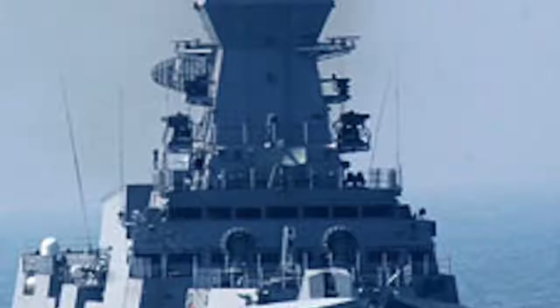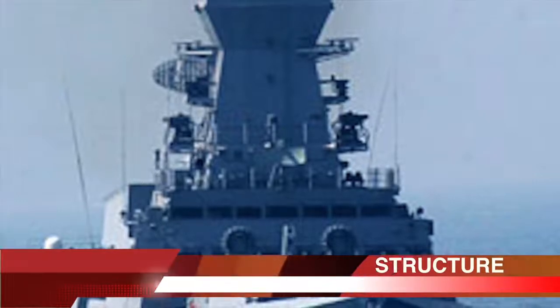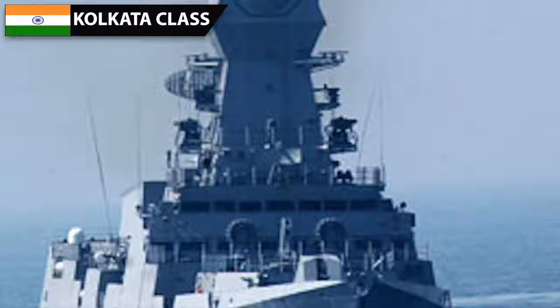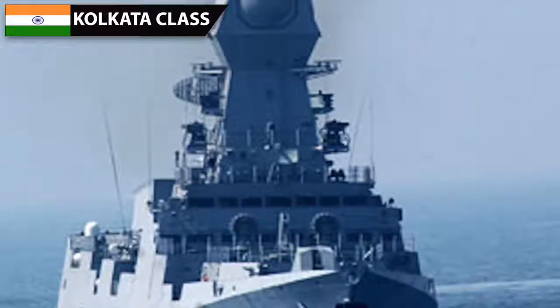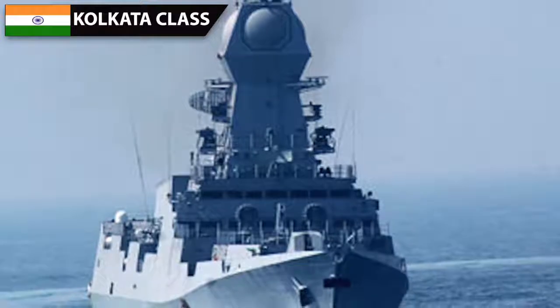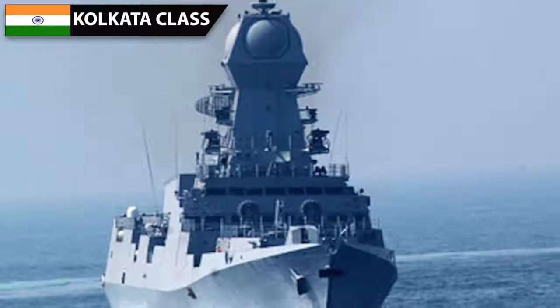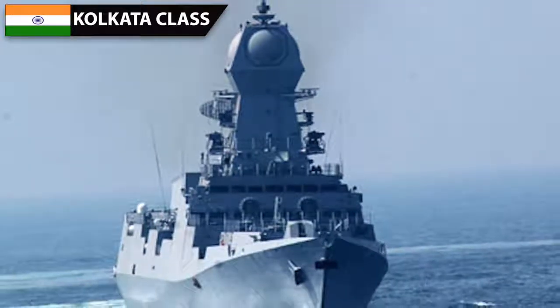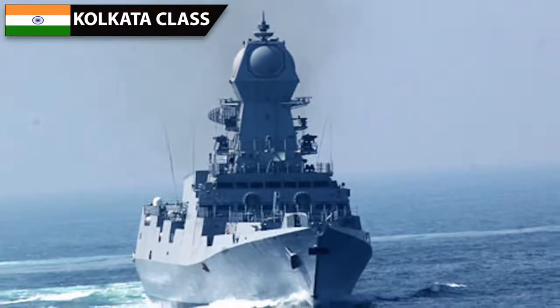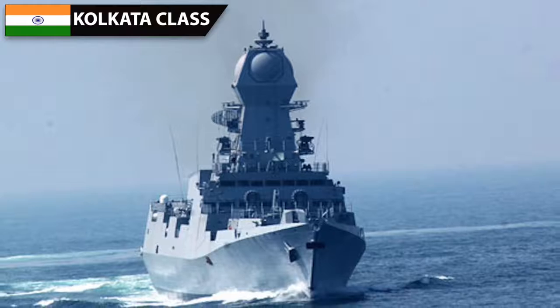Number 5. The Kolkata follows the Soviet tradition of having a variety of weapons at the bow, on various raised platforms. It has a 163 meters long hull, which is retained from its predecessor Delhi class. It displaces around 7,500 tons when fully loaded.